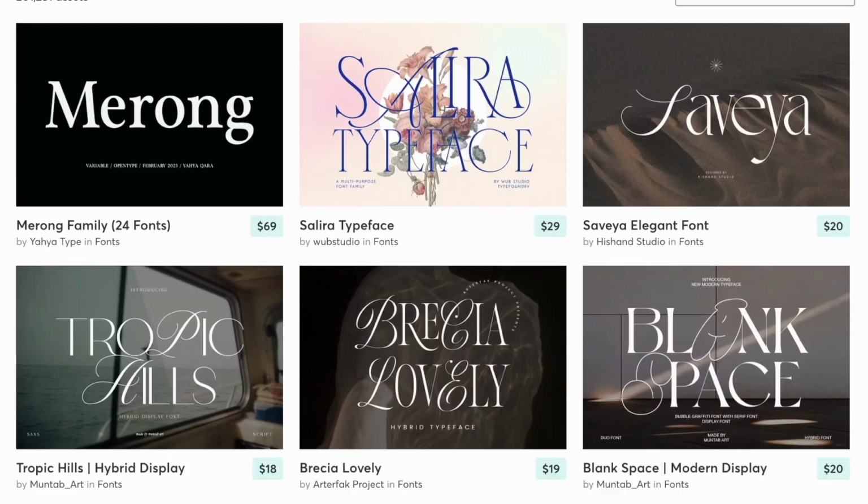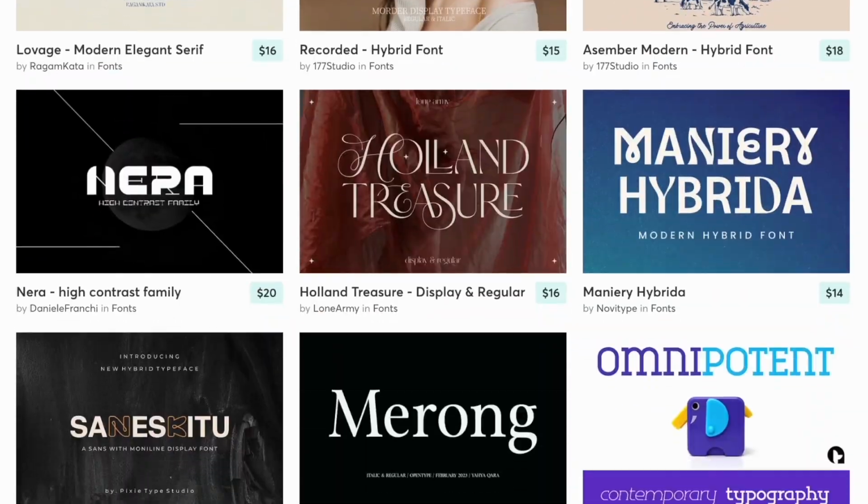Then we've got hybrid fonts. These are relatively new to the scene, and these are font typefaces that are combining different styles of fonts, like blending serif, sans serif, and even some script handwritten fonts all together. These hybrid fonts give a little bit of a rebellious vibe as they don't fit into what's been normally and traditionally thought of as specific different font categories. Blending them all together makes a really unique and fun look.